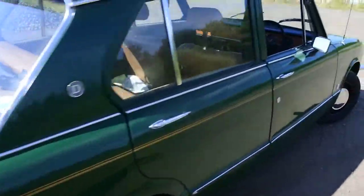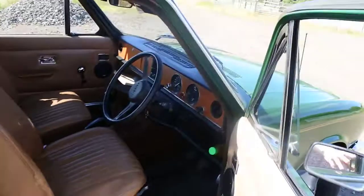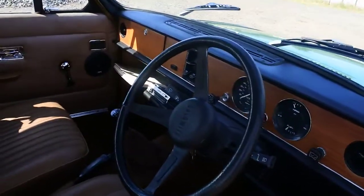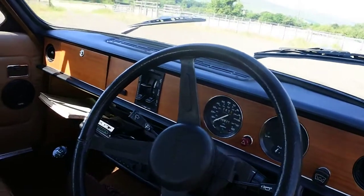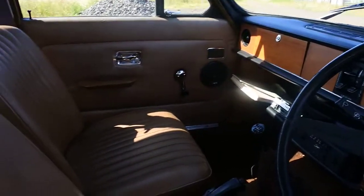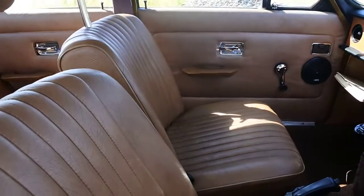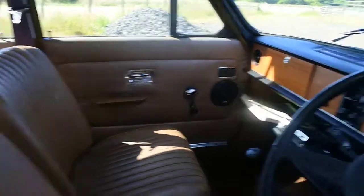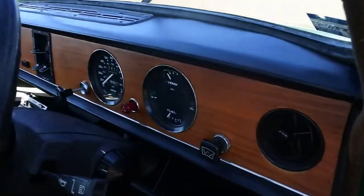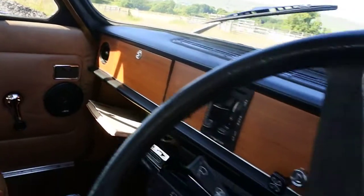So I'll have a quick look at the interior. It's a bit of a mess. I make no apologies, it is a working vehicle after all. So on a 1300 you get vinyl seats, vinyl door cards, all fairly basic, the flat plank dash, no curved dash in these, fairly basic instrumentation.